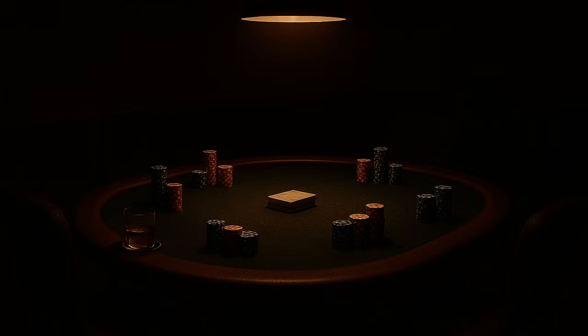Recognizing when to fold and preserve your stack is a valuable skill in these situations. Adjusting continuation bets in deep stack games is another important aspect of playing small pairs. When you have deep stacks, the size and frequency of your continuation bets should be carefully considered. With small pairs, continuation betting on unfavorable boards can lead to unnecessary losses.